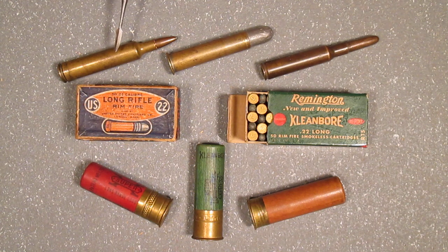The 257 Weatherby was developed by shortening the 375 H&H Magnum. It was designed in 1944 and introduced in 1945, and since then it's become fairly popular, a nice Weatherby.